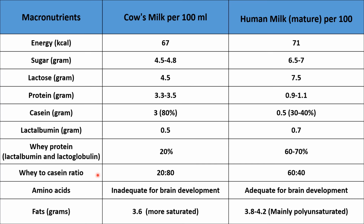So whey to casein ratio is 20:80 in the cow's milk and 60:40 in human milk. And we know whey protein is easily digested and more important for the maturation and growth of the baby. And the kidney in the first 2 years of life is not fully mature, so such a high concentration of protein is not easily digested, and the kidney is also overloaded with such a higher concentration. So that's why in human milk protein concentration is low.